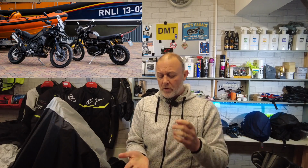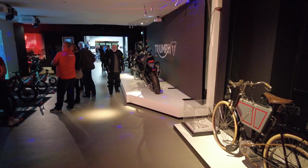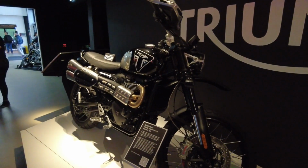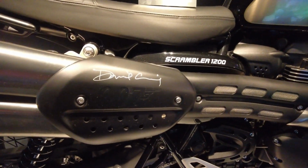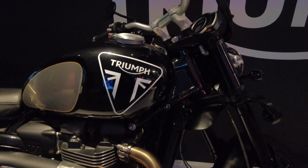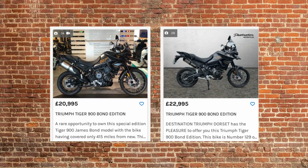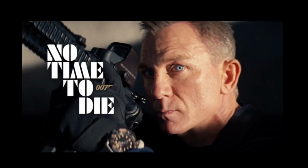What bikes are they? So one is the Tiger 900 and one is the Scrambler 1200, and they are the limited edition James Bond themed bikes, and there was only 250 made each of those two models, sold across the world. So it's a bit of a collector's bike actually, and I've seen people starting to resell them at an increased price. But what's even more special about these two that have been sold this Sunday is the fact that they are actually owned by Daniel Craig himself, aka James Bond 007.